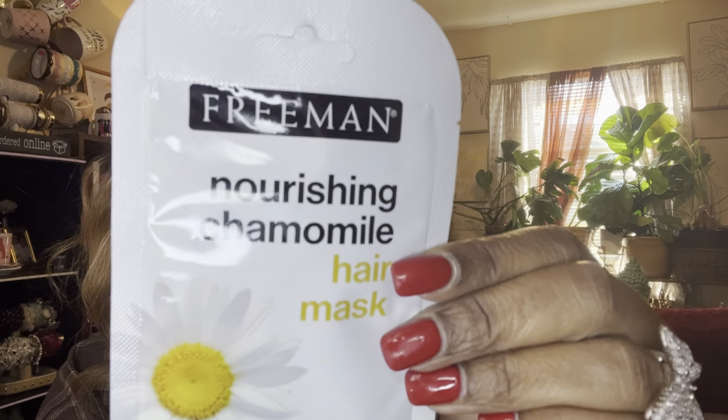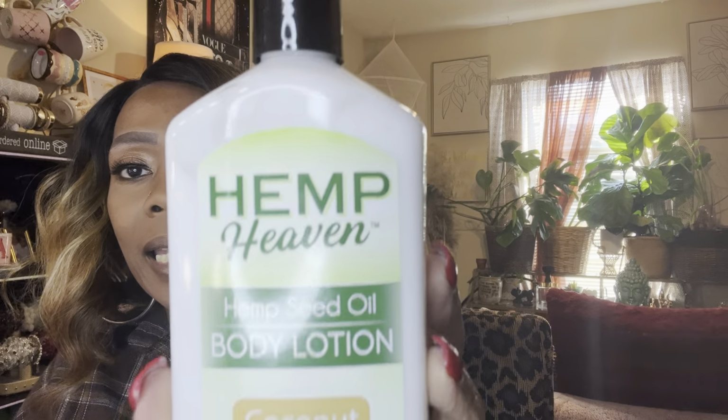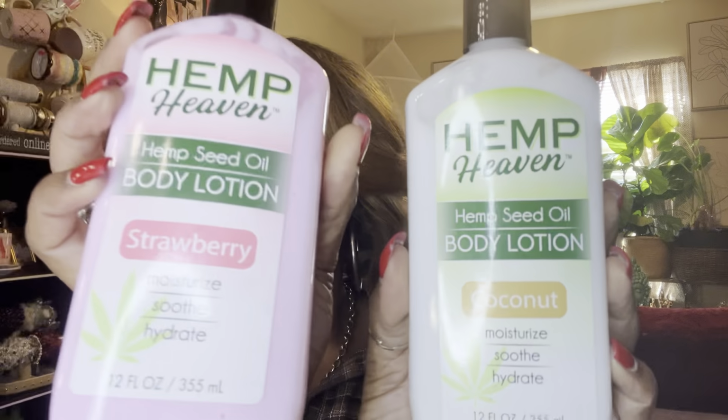I got this Freeman's Nurturing Chamomile Hair Mask. And it just says basic. So I got that. I like trying the Freeman products. So I did pick up that. I got the hemp seed oil body lotion, and it's in the coconut scent. So I got that, and I also got the one in the strawberry scent. So I picked up both of those.